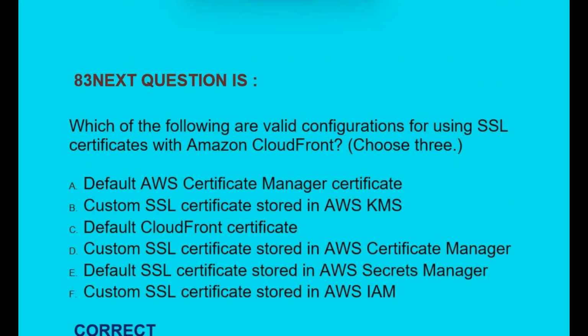Question is, which of the following are valid configurations for using SSL certificates with Amazon CloudFront? Choose three options. Option A, default AWS Certificate Manager certificate. Option B, custom SSL certificate stored in AWS KMS. Option C, default CloudFront certificate.